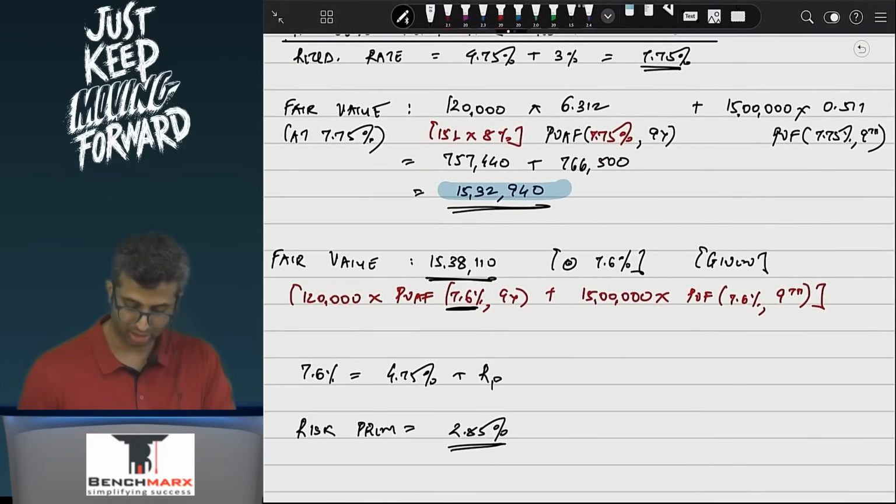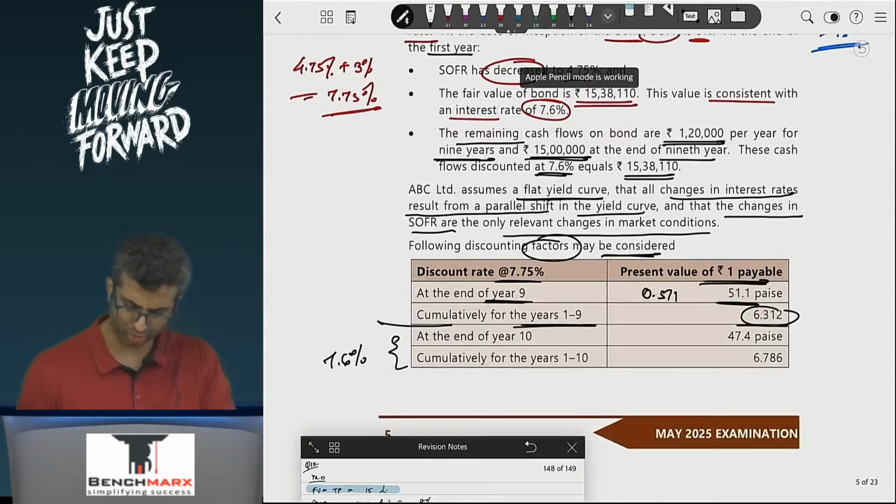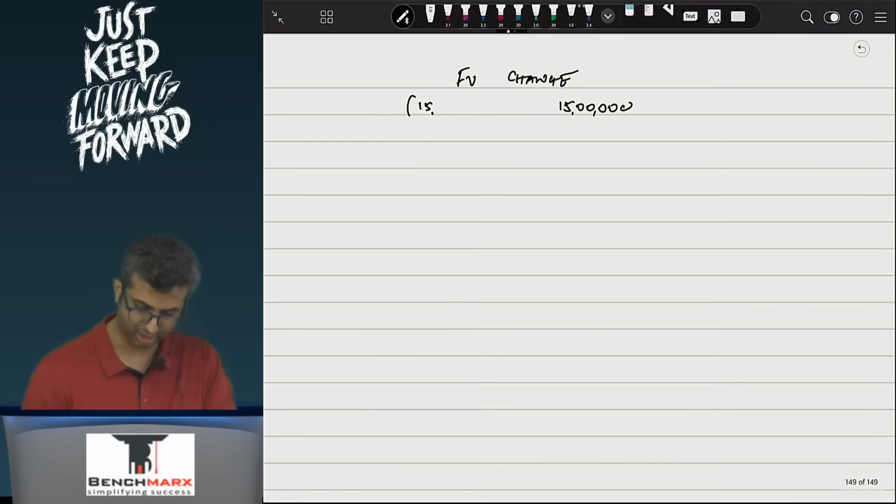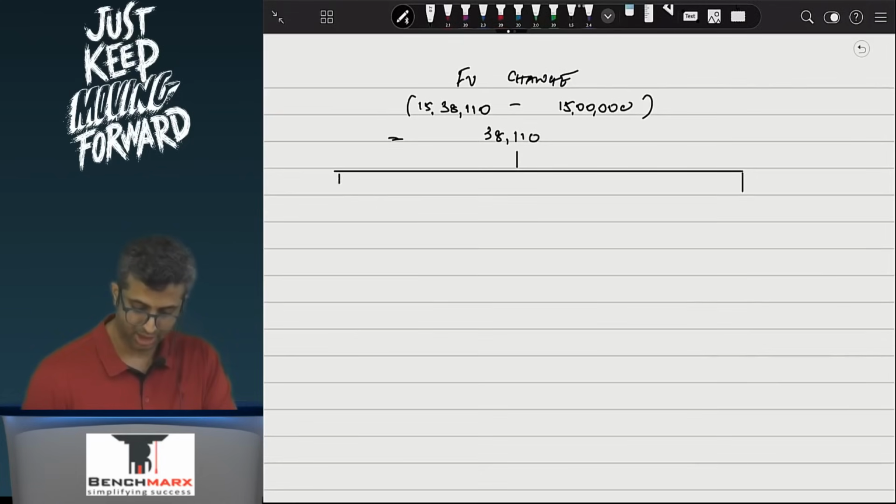38,110 if I'm not wrong. 1538,110. One second now. And hence there is a fair value change of around 38,110. A part of this is due to market changes, due to market factors which are changing.